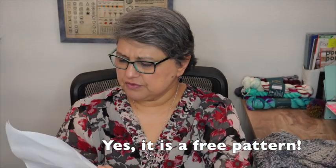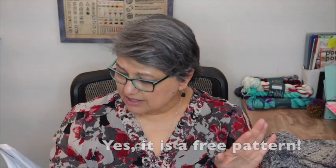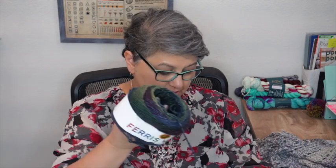I believe this was a free pattern, but anyway, I started it last year, and I used up a whole skein of this Ferris wheel in the color Imaginary Garden. Then I ran out and I stopped because I went to order another, because I had the one that I had purchased.